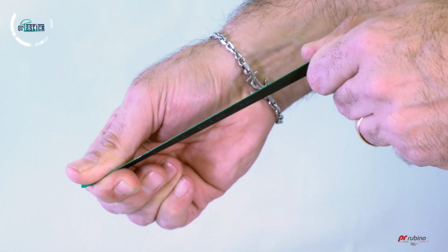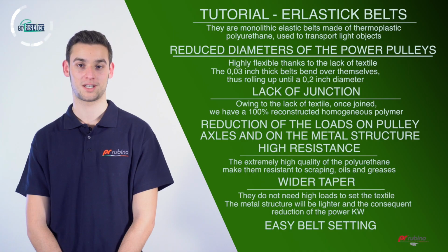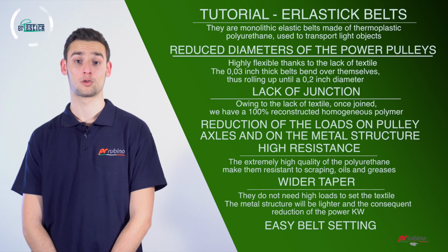Easy belt setting. Thanks to their high flexibility, it will no longer be necessary to set and center the belt during the production phases. Consequently, big savings in maintenance costs will be achieved.